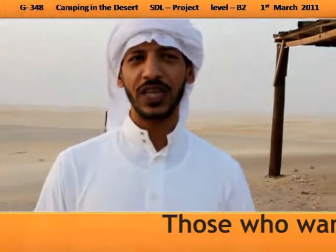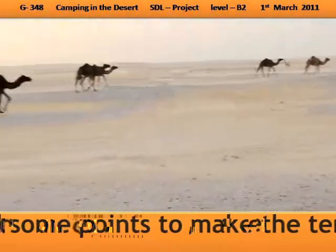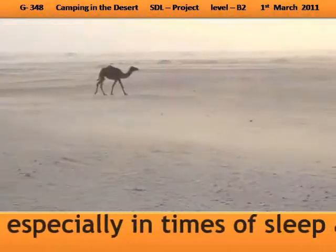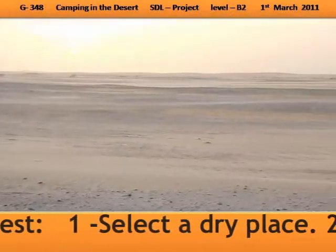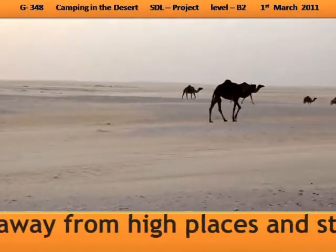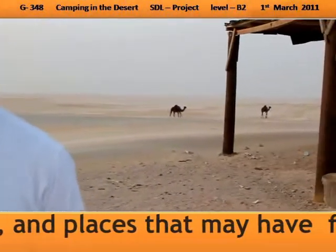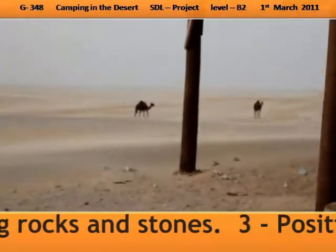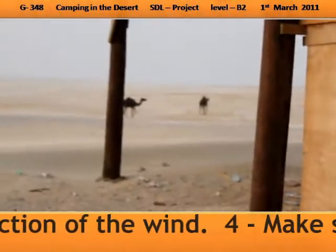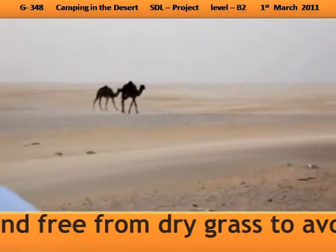Those who want to go camping need to bear in mind some points to make the tent a beautiful and comfortable place, especially in times of sleep and rest. Select a dry place. Choose a place for a tent that is away from high places and steep valleys and streams, flash floods, and places that might have falling rocks and stones. Position the tent door in the opposite direction of the wind. Make sure the place is spacious and clean and free from dry grass to avoid the risk of fire.